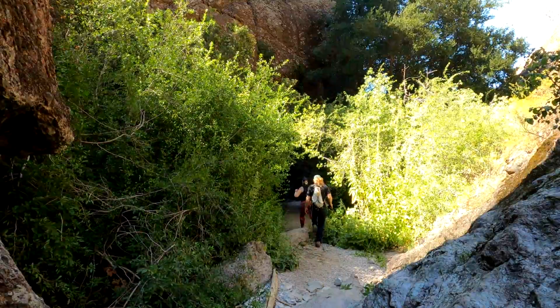Definitely need a flashlight though. Yes, definitely bring light. It gets, like you just saw, very dark. But it's fairly short. I kind of wish it was about 3 times longer, but still a lot of fun. Yeah, pretty cool.